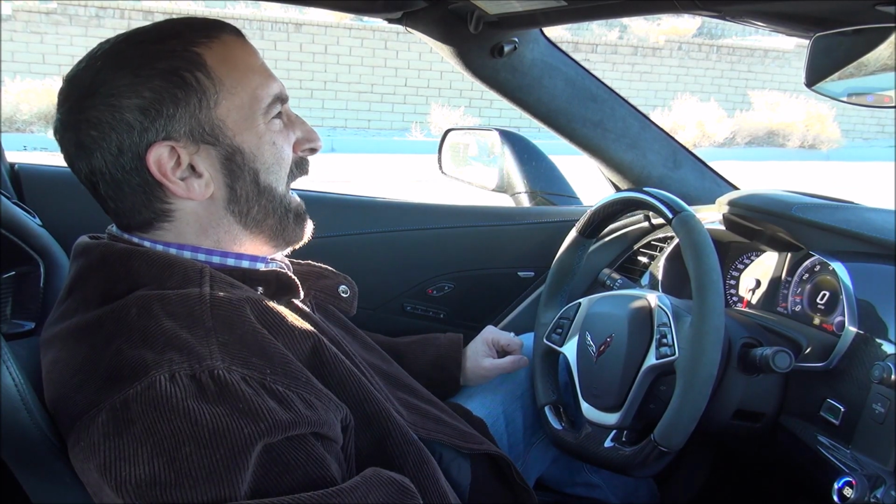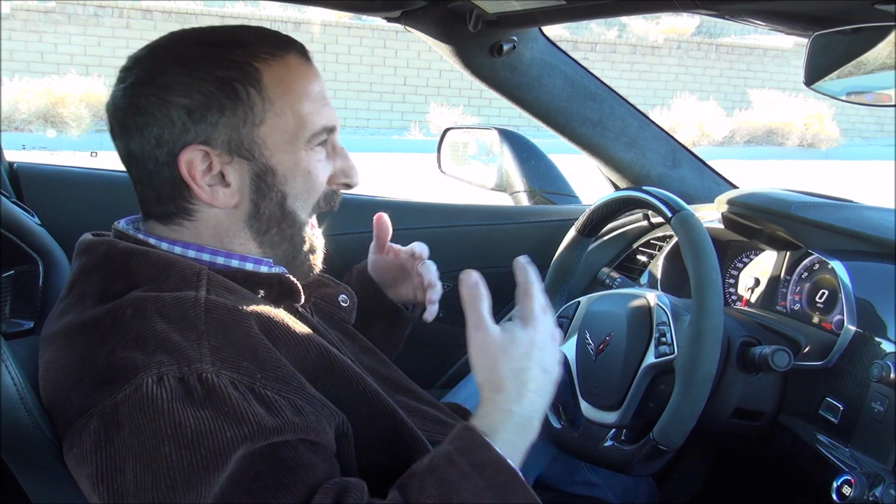So now you've had a look at the car inside and out. You've heard my opinion. You've seen me driving it in all kinds of conditions, through the mountain, on private desert roads where there's no speed limit, all kinds of cases. And as I said, really impressed and very happy to have had the opportunity to drive such an incredible car.